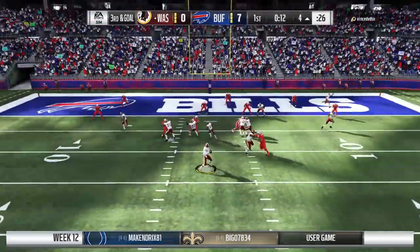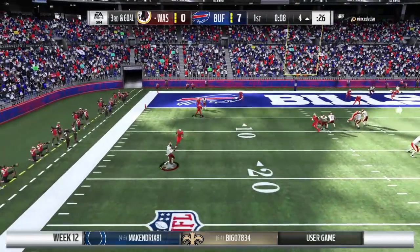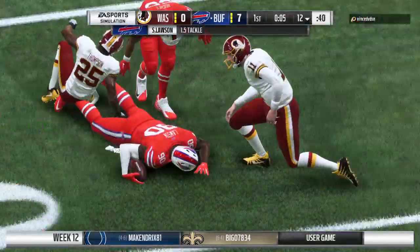Back to throw, Smith. Steps away to his left. And now the ball's loose. Smith loses it. And the Bills have recovered.